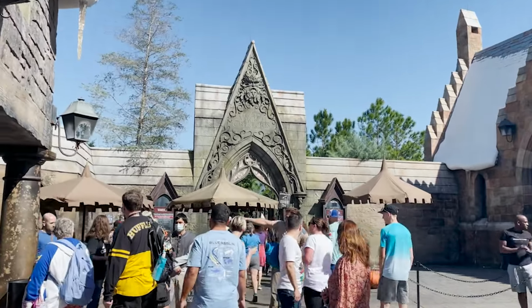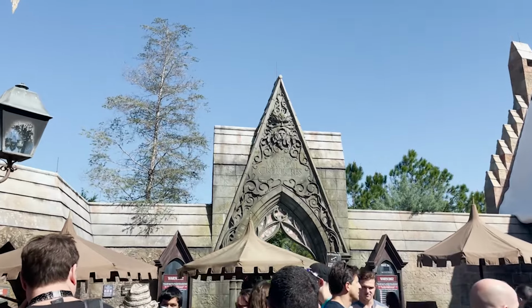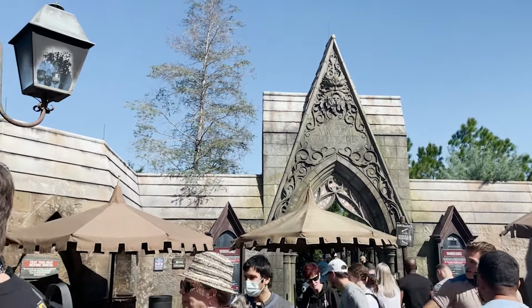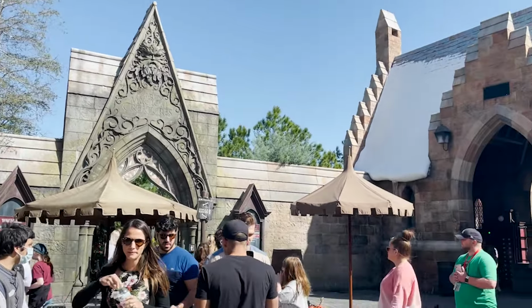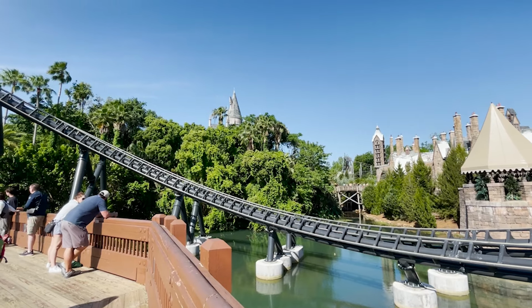One specifically, Hagrid's Magical Creatures Motorbike Adventure, is not included with the Universal Express Pass, but it is open for early park admission when Universal has Islands of Adventure Park open. So what we love to do is combine them. Go take advantage of early park admission, get onto Hagrid's Magical Creatures Motorbike Adventure with very little wait times, and then again, right after, you could start to use your Universal Express Pass in the parks.